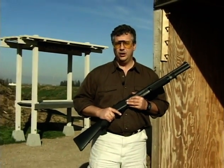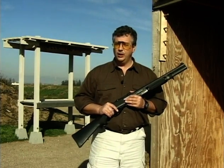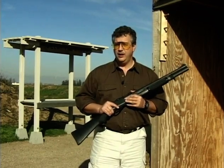The optimum range for the PolyShok is up to 50 yards with a typical accuracy of about a 4-inch group. Our shooting today will consist of several scenarios representing real-world situations, with all shots being fired from 30 feet to the target.